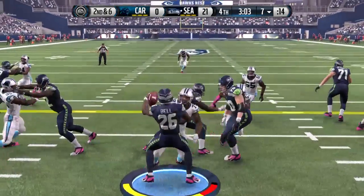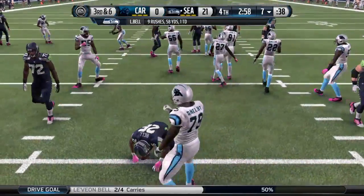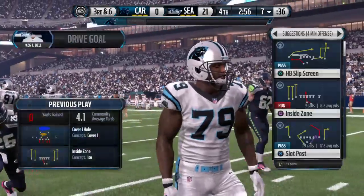Bell's taking the handoff. He's brought to a halt. On the way, third down.